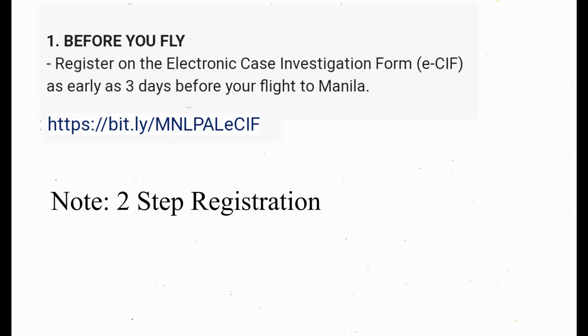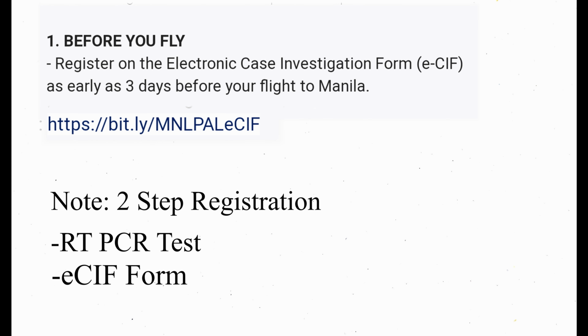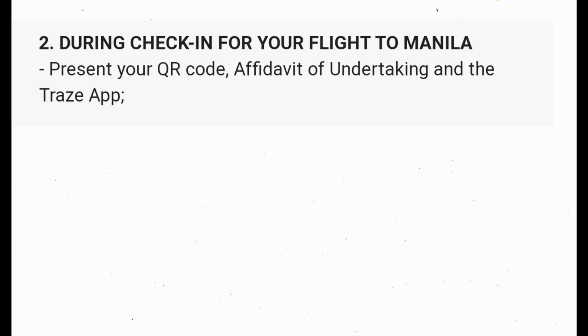And please take note that this is a two-step registration: the RT-PCR test pre-registration, and the eCIF form. And also pre-book a hotel accredited by tourism and health agencies for a 7-night accommodation. Step 2. Present your QR code, Affidavit of Undertaking, and the Traze app.